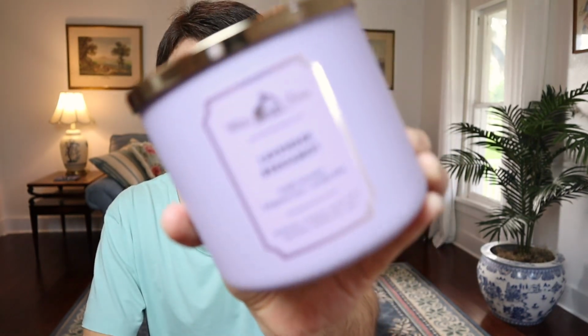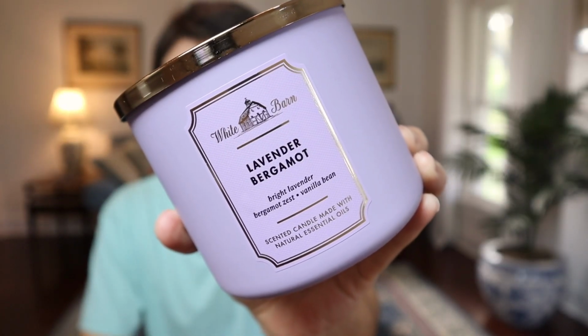We then have Lavender Bergamot. This one I was just kind of mediocre with. It's a nice bedroom lullaby sleep type of fragrance, and this one is bright lavender, bold bergamot zest, and warm tonka bean. Yeah, this one has a fishy lid on it, so it kind of interferes with it, but it's like a woodsy, nuzzly lavender fragrance. I did a full in-depth review on it.